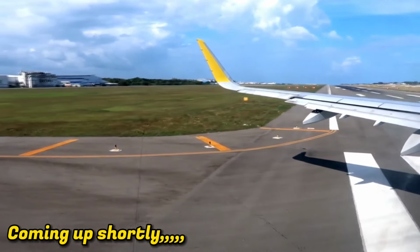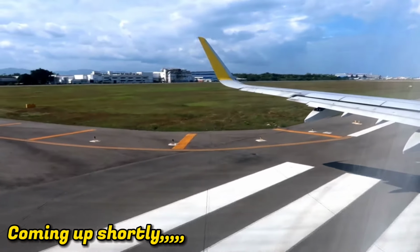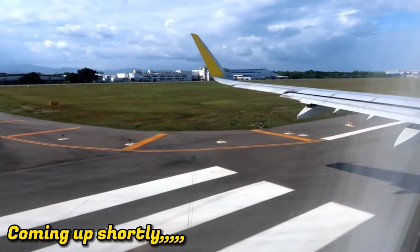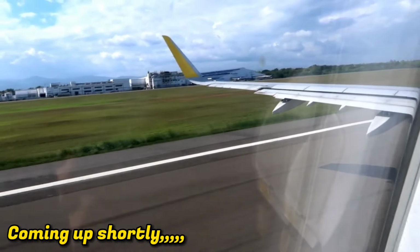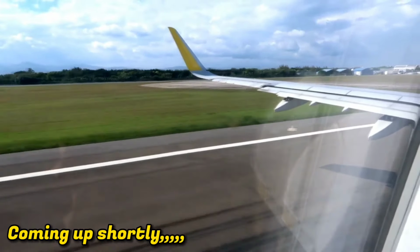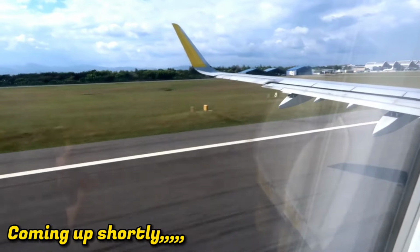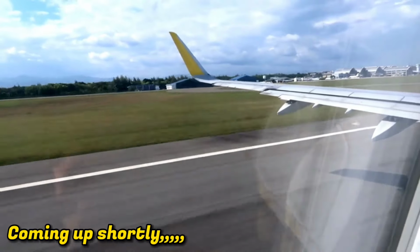Oh, ayan na po, we're getting ready na for possible takeoff this aircraft. This is gonna be the most terrifying, mga ka-estoy. Nakaka-nervyos po. Ayan na. Lilipat na po tayo. Alright, you better hold your breath. Mag-takeoff na tayo.